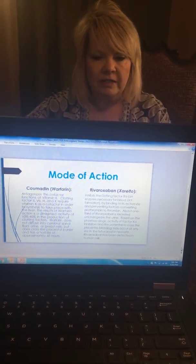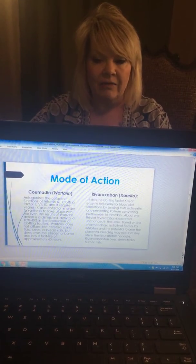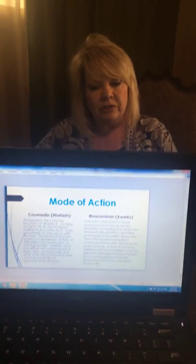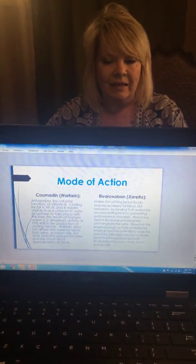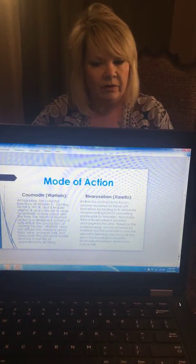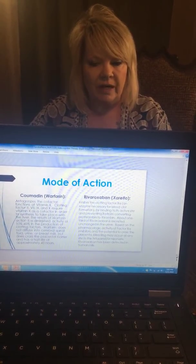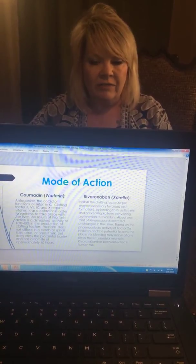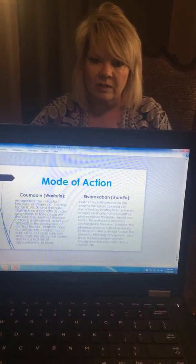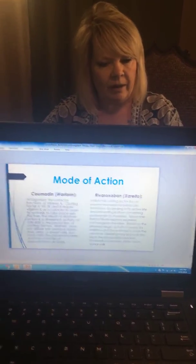Compare and contrast of the two's mode of action: Coumadin works against, or antagonizes, the cofactor functions of vitamin K. Those clotting factors include 2, 7, 9, and 10, which require vitamin K as a cofactor in order to be synthesized in the liver. The result is diminished activity in the production of clotting factors. Warfarin does not diffuse into cerebrospinal fluid, urine, or breast milk, but does cross the placental barrier and has a half-life of approximately 40 hours.